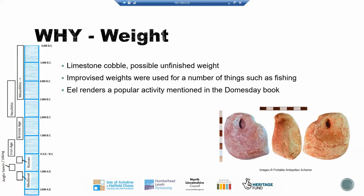Now, weights were used for all sorts of things at the time. They were used for a variety of purposes. Fishing was one of the key ones. And we do actually see that fishing, and fishing for eels, was one of the main industries in the Isle of Axholme around the Domesday Book time. So this may have been part of this industry.